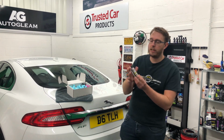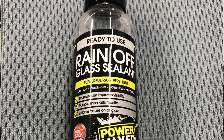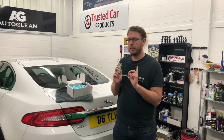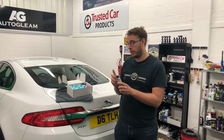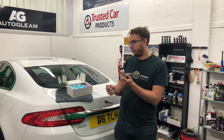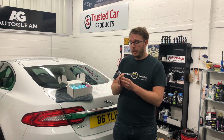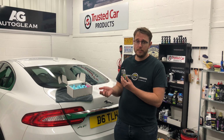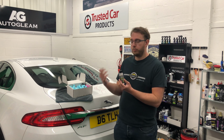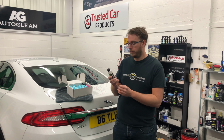We've got Powermax and the Rain-Off glass sealant in the box this month. Now we have reviewed this before. We actually did a group test of this against the classic Rain-X, and if I'm not mistaken, an Angel Wax H2Go, which are all rain repellent glass sealants for your vehicle. So the idea is you put these on, and as you're driving along, the water will fall into beads and bead off the windscreen. Improves visibility, improves safety. It means you don't have to use the wipers as much, it means you don't get the smearing and the hazing across the windscreen. And when you're going along, particularly at motorway speeds, and it's pouring down, it really does aid your visibility in front of you.